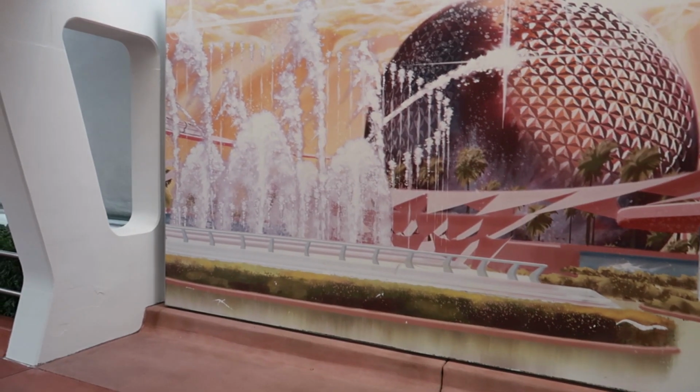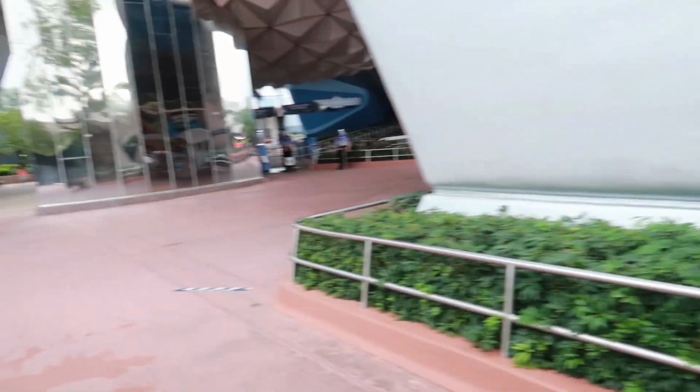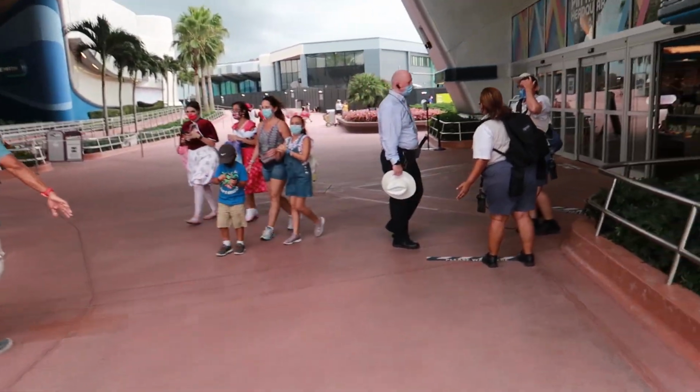It's also really weird to see this mural out front and know that none of that is there anymore. It's gone. It's like a giant dirt pile still. So walking through, our first stop's gonna be Pin Trader, see if there's anything new.